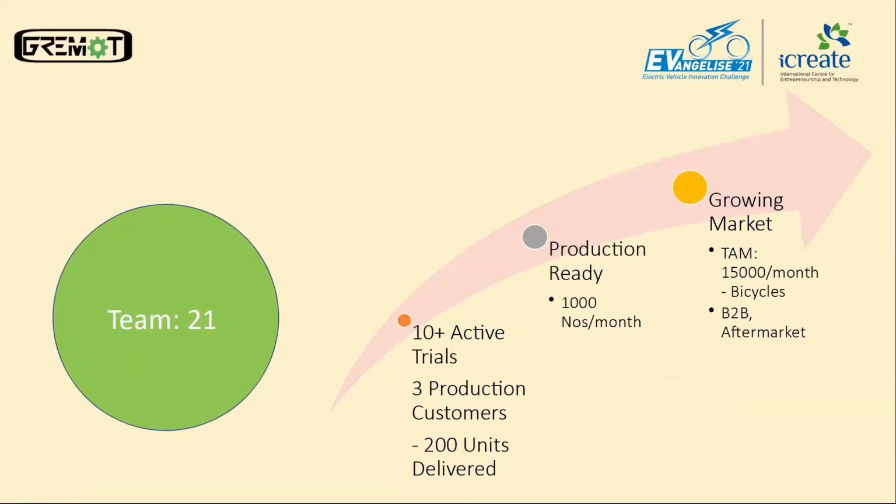So the team currently has grown to 21 people. About 7 people are in R&D. The remaining are split between production, sales, marketing, support, accounts, things like that. So 10 plus active trials, 3 production customers. We've delivered about 200 unit motor controllers so far. I wanted this number to be much higher by now, but we had a lot of supply chain issues that took a little while to resolve.